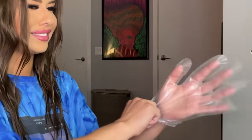Shake that ass like boom shakalaka, boom shakalaka. Then twist off the tip of the cap and immediately start the application process. Okay, but where do I start? Do I start up here or down here first? I feel like I'm going to science class. You know what I'm gonna do? I'm gonna start it off in sections. Is that a good idea? I think that's a good idea, right? Sections.